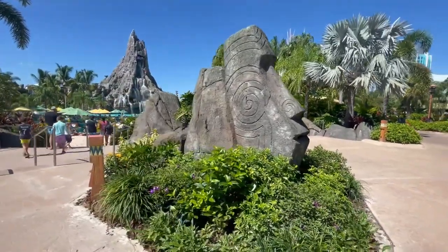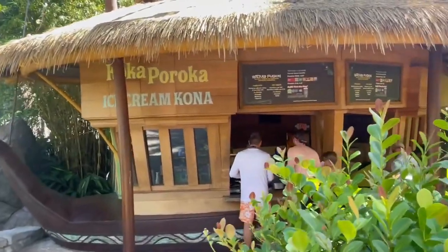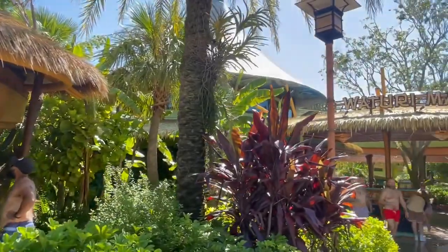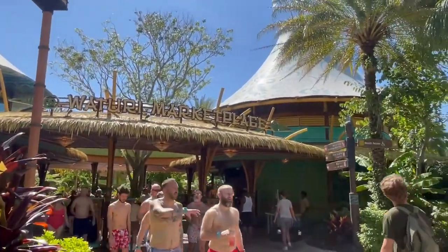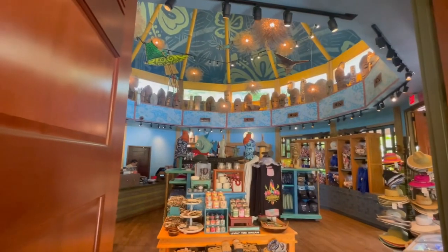If you make a left as soon as you get into the park, you will find Coca Paroka ice cream. Just beyond this is the marketplace. This is the main marketplace of Volcano Bay, where you can find your souvenirs and gifts as well as refreshments to cool off.